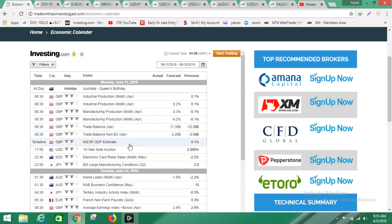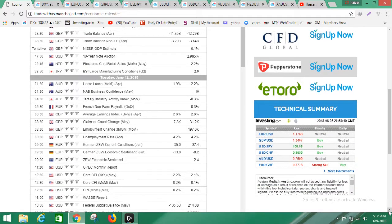Monday, which is normally very slow, but for GBP pairs it can be very volatile. Manufacturing production, MOM, is the main news release, and the forecast is that it's going to be positive for GBP pairs, and we can see a jump in all GBP pairs. Then on Tuesday, we have some Australian data coming, and also again for GBP pairs we have average earning index, and the claimant count change. The forecast is indicating that it can bring down GBP pairs, but anything is possible.